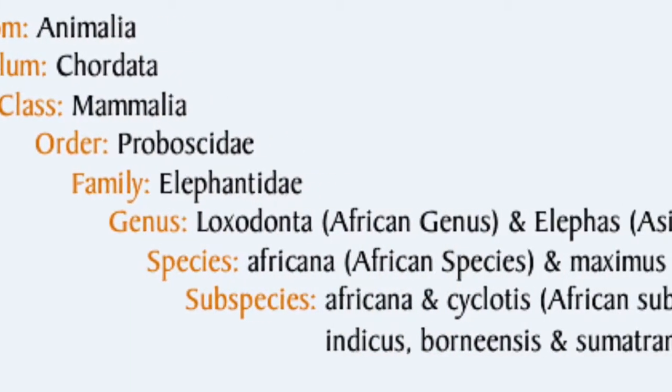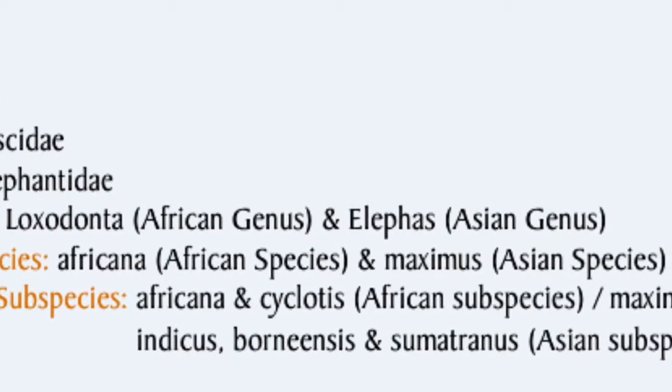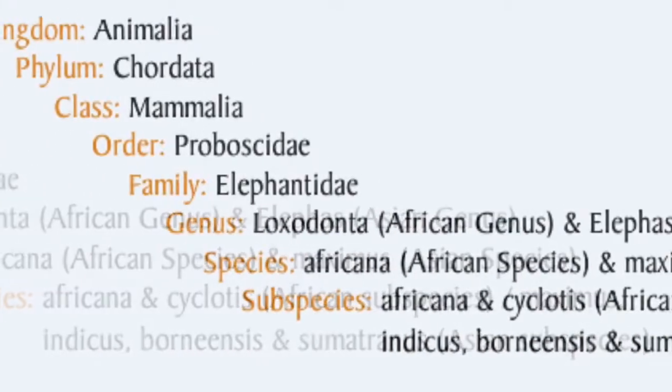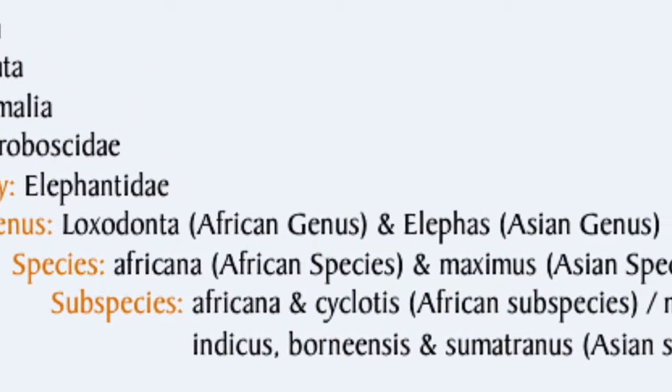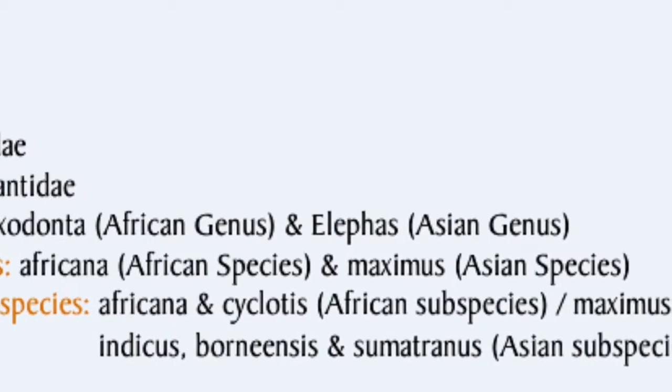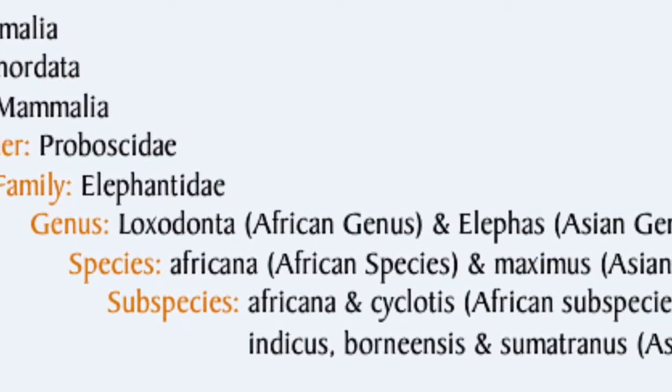The taxonomy for African elephants is Kingdom Animalia, Phylum Chordata, Class Mammalia, I think, Order Proboscidea, Family Elephantidae, Genus Loxodonta, species africana, and subspecies cyclotis and africana.